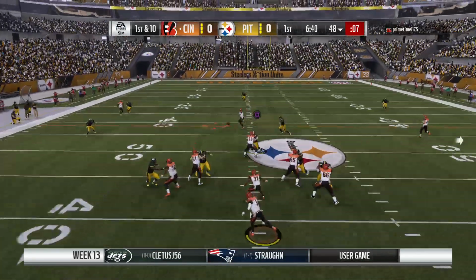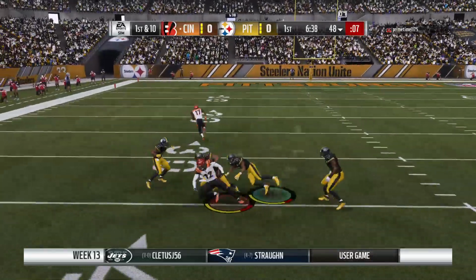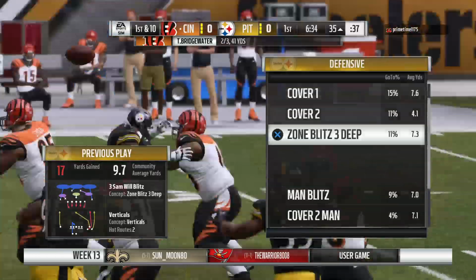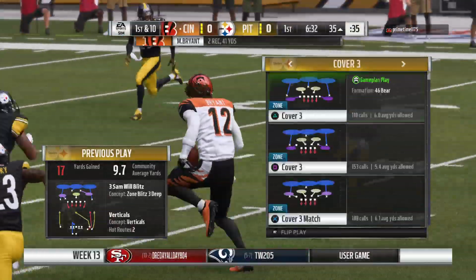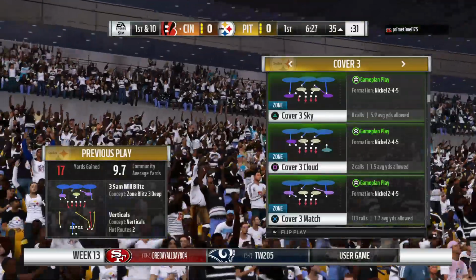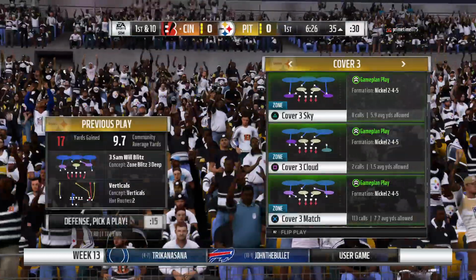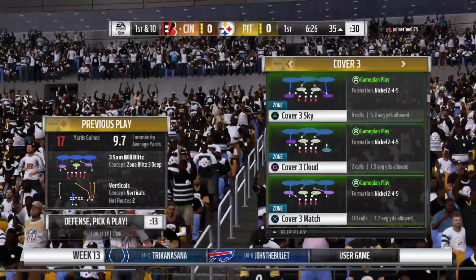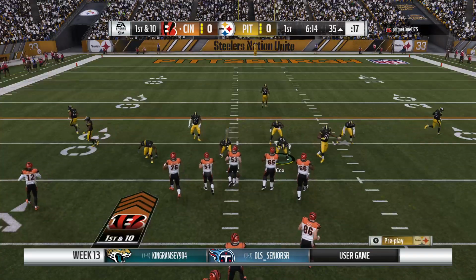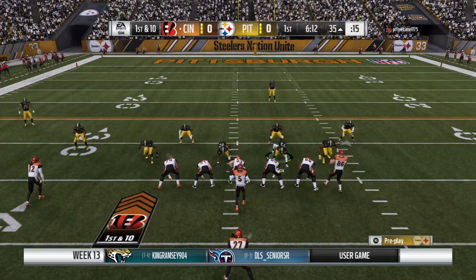Out of the gun, Bridgewater. Wide open receiver, complete. And he's got this down to the 35. 17 more yards on that one as they keep the drive rolling. You can see the time and effort and thought that they put into their passing game because it was evident right there. It looks like a simple pitch and catch, but you and I both know that they have planned for this and worked hard to make it happen.